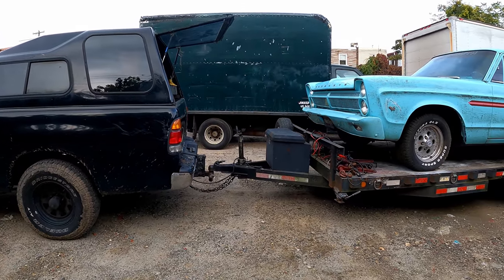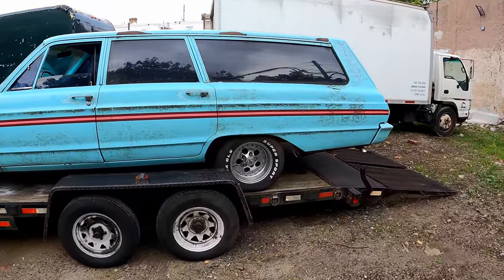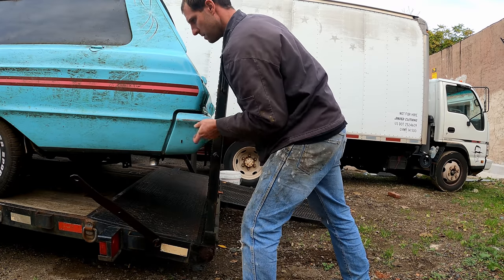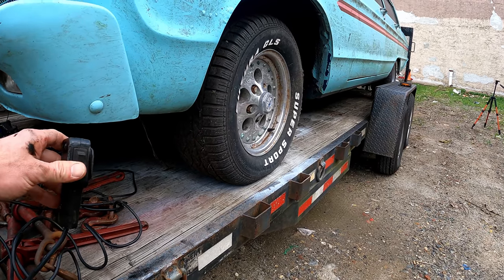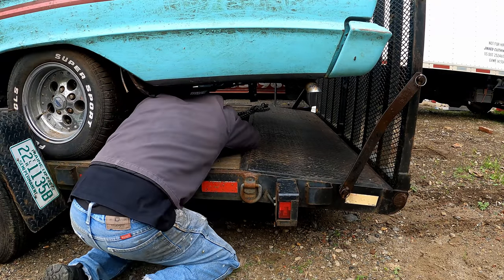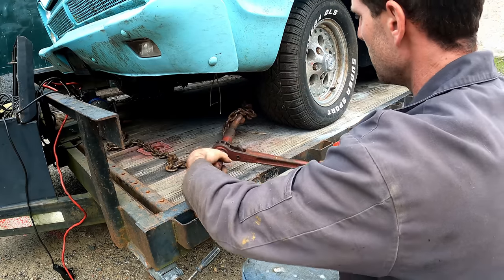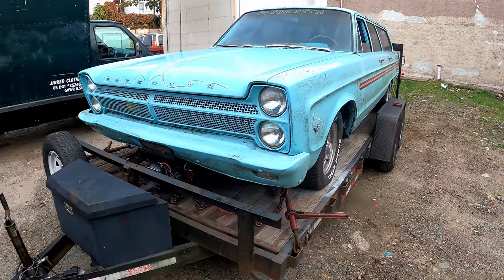Already quite a bit of tongue weight on that, but I think I'm gonna have enough room to close the gates. And yeah, that jump pack worked awesome for it. They're not really designed for that, but it felt plenty strong. Perfect. And that's good to go.